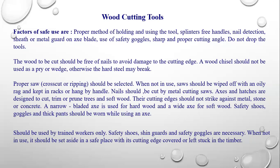Axes and also the hatchets are designed to cut and also trim or prune trees and also softwoods, and their cutting edges should not be struck against metals, stone or concrete. So pruning, in the sense, is like a small kind of scissor. They use this to shape or to cut the trees or tree branches.